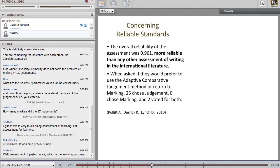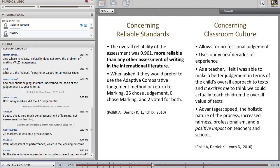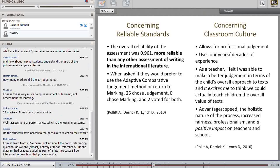But what's interesting is when the teachers were asked what they thought about the judging process, many of them said we would prefer to do this than ordinary marking. They said it allows for our professional judgment. It uses our experience. We're able to make a better judgment in terms of the overall approach to text, and we think we could actually teach children the overall value of text, having a positive impact on teachers and schools. It's not often you'll get that kind of comment emerging from teachers who have just come out of a big assessment exercise. Comments about excitement for the classroom and the positive impact on the schools.